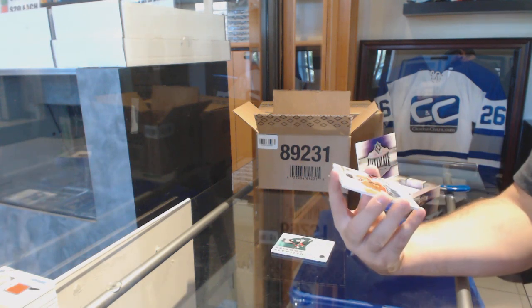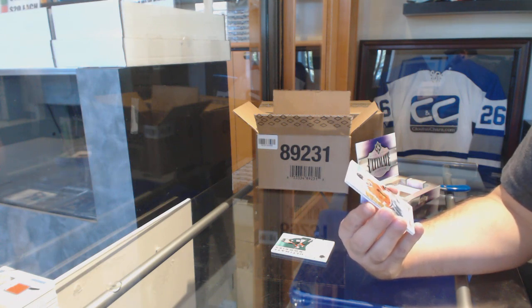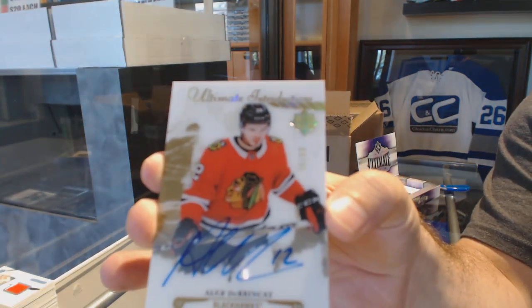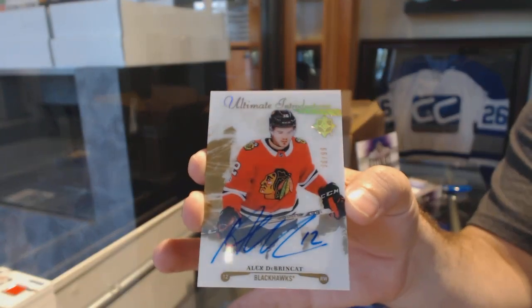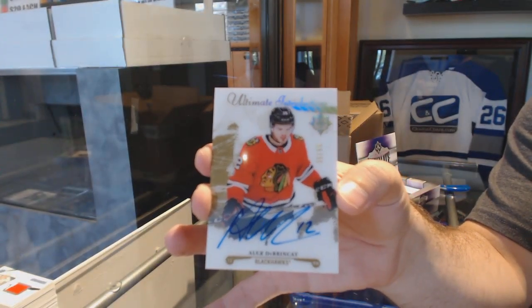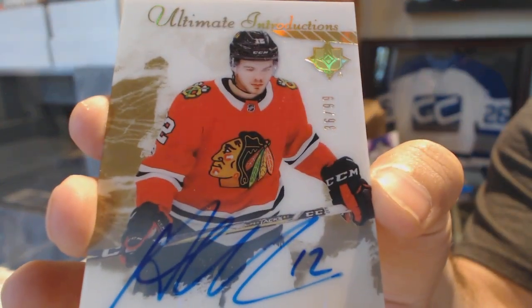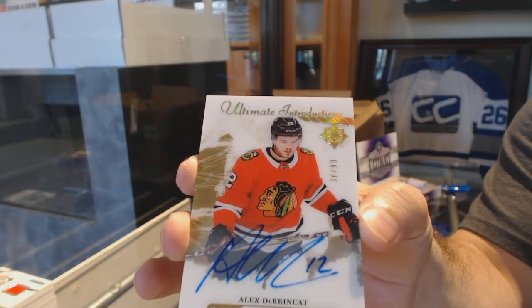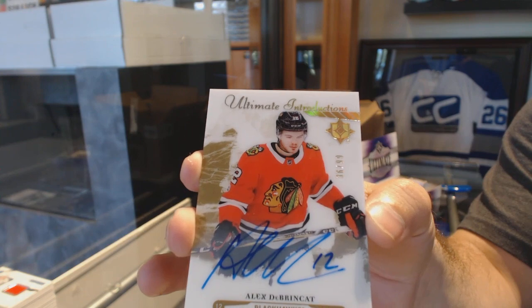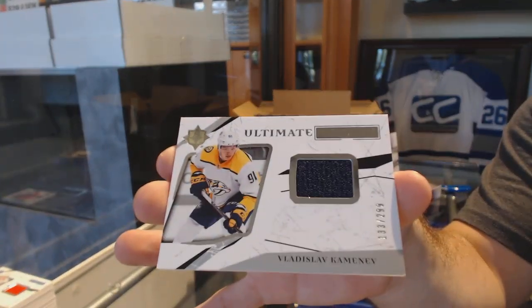We have an Ultimate Introductions Gold Rookie Auto to 99 for the Chicago Blackhawks, Alex DeBrincat. Gold rookie auto, Alex DeBrincat. These, I think, are going to be a very popular card. I'm loving these. Great design on them. And an Ultimate Rookie jersey to 299, Vladislav Kamenev.